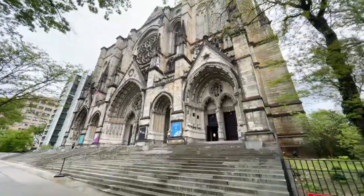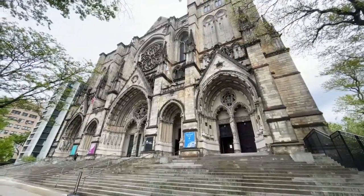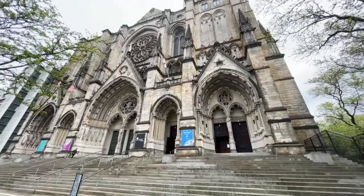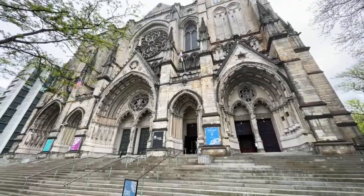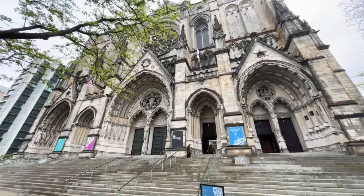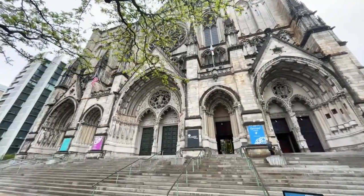Yes, Teague, you do. Just because you drive by on a double-decker bus does not mean you've seen it. You got to get out and give it a proper view. Now, I can go in and visit, but they charge me if I'm not there to pray. And the camera does give away that I'm doing something more than maybe just that.